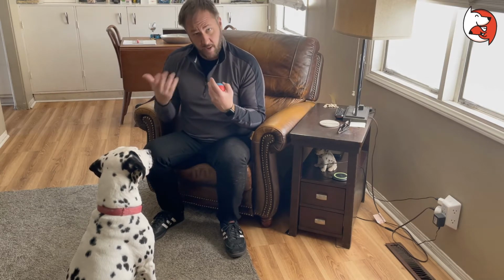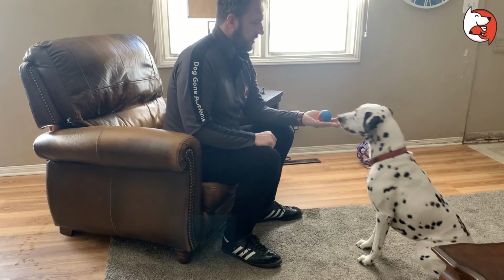That's stage one. Now for stage two, we're going to actually start using the cues or the command words. Now, I'm not going to do this until I am reliable and consistent. I am confident that Quest is going to do this 90% or greater of the time. So I've already trained him to do it, so now I can use the cue, but this is exactly how you introduce it. Take.